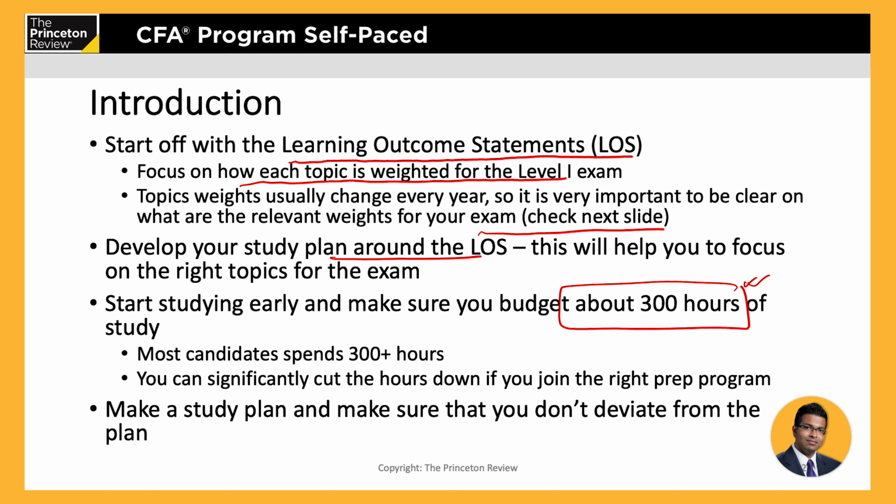Again, exactly how many hours people will spend to prepare for the CFA Level 1 exam ultimately depends on the background. So this is an average, 300 hours. Some people take 100, some people take 200, and some people may even take 400 or 500, depending on what their backgrounds are. Of course, finance majors or accounting majors take less time to prepare for this exam. Make a study plan and make sure that you don't deviate from that plan. It's very easy to make a schedule. From my experience teaching CFA Level 1 candidates over the years, they actually spend a lot of time making a schedule in Excel, but they don't really follow it. So make a realistic schedule for your exam.